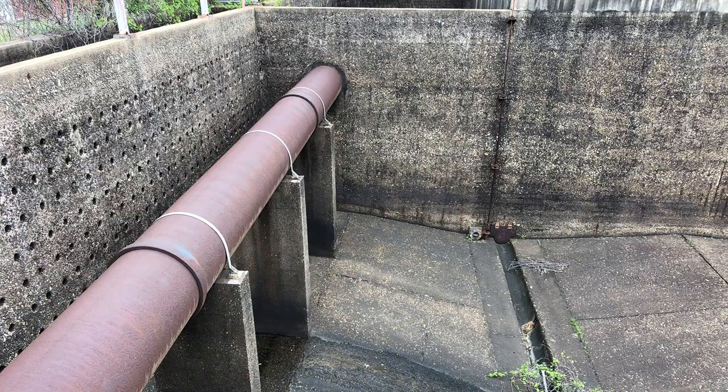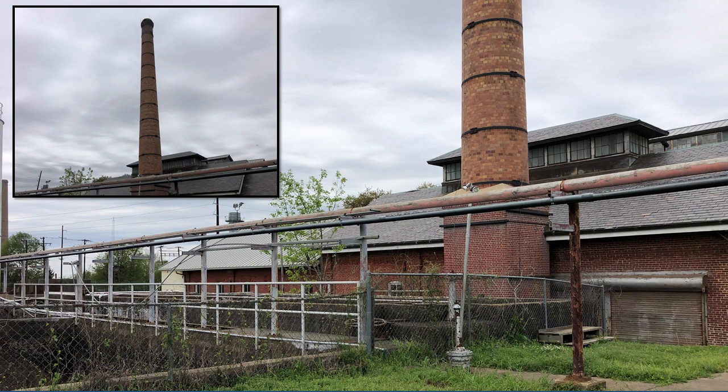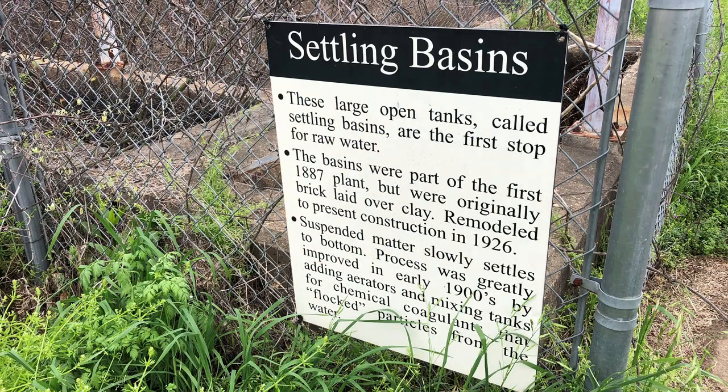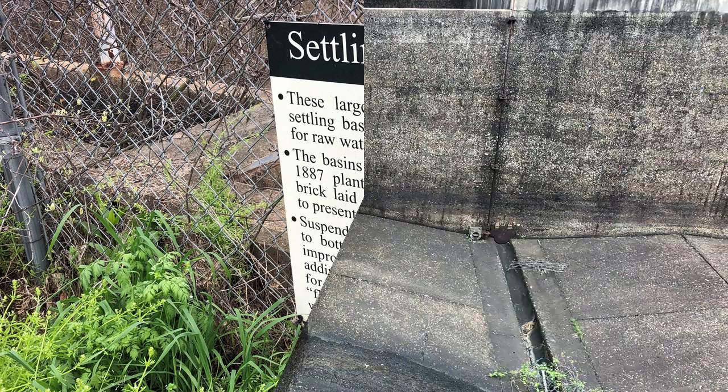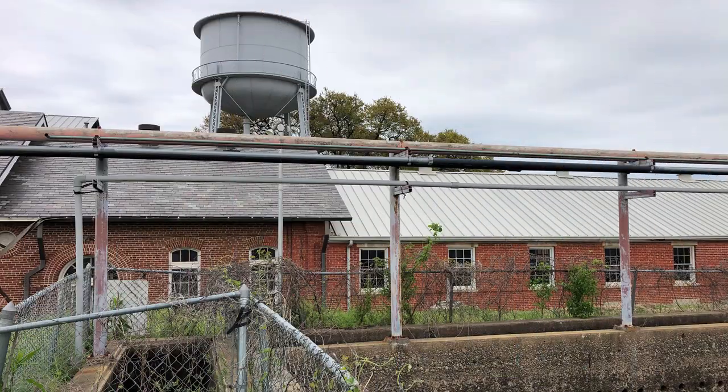The settling basins were the first step in purifying the incoming raw water and were part of the original construction in 1887. Quote, treatment of the raw water in 1887 consisted only of pumping the dirty water into these settling basins and letting whatever contaminants would settle out to the bottom. The settling basins in 1887 were made of brick, laid over clay, and were remodeled several times until reaching their present concrete construction in 1926.